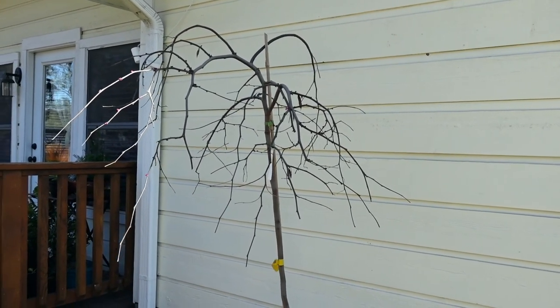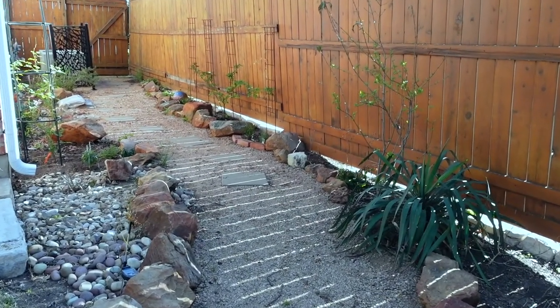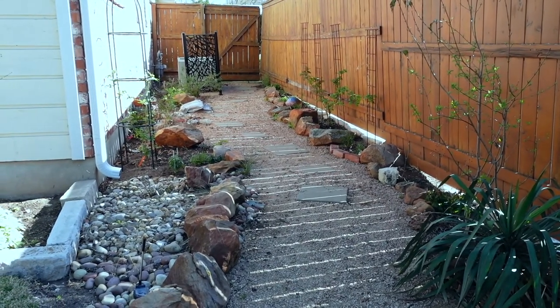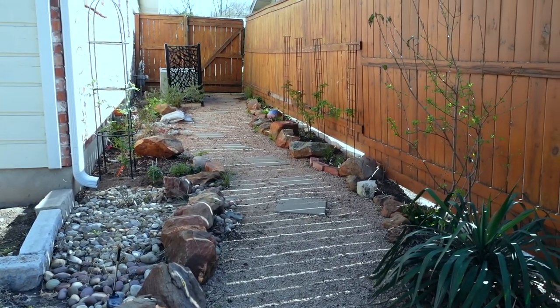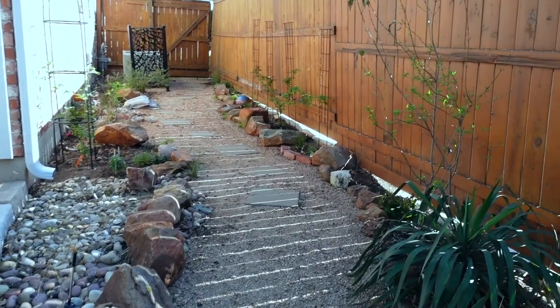Anyhow, I'll take y'all around to see where I'm going to plant the dill and stuff. Okay, so this is my side garden. I call it my butterfly garden, and I just love this space. It is winter time, so a lot of things have been cut back and are just starting to resprout.